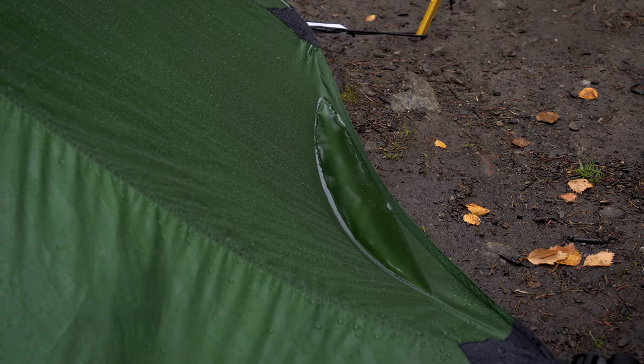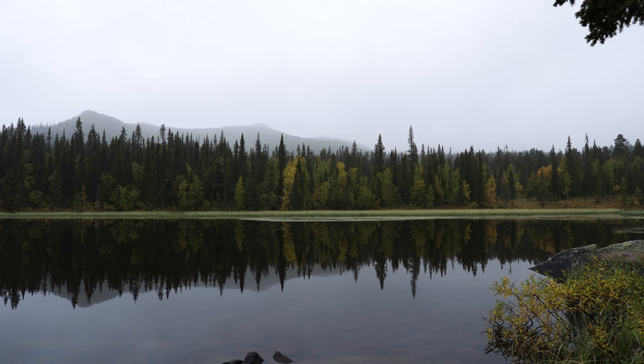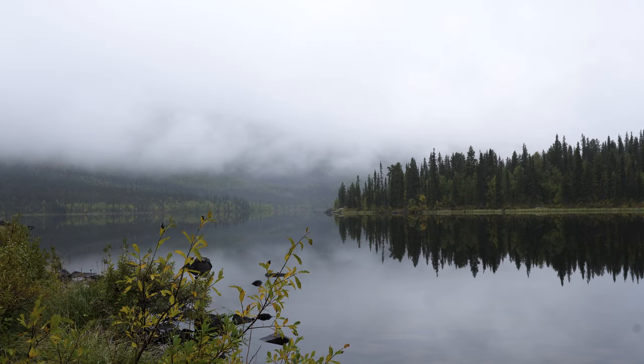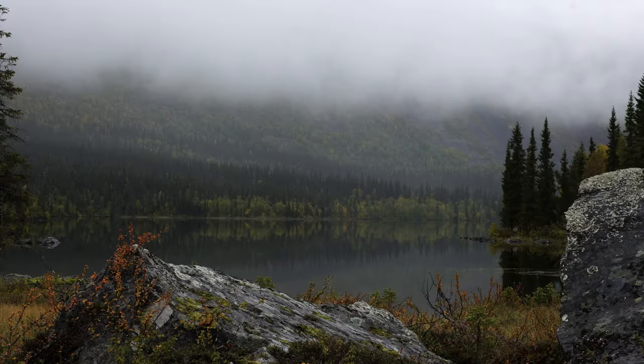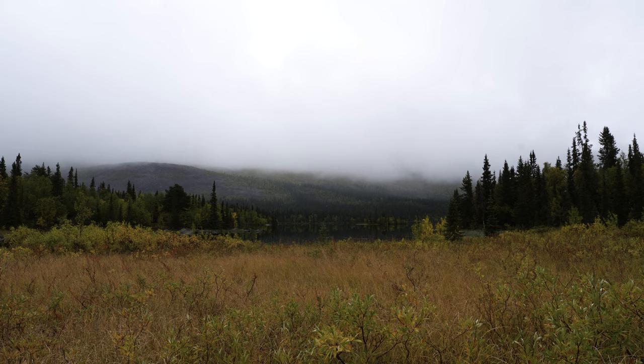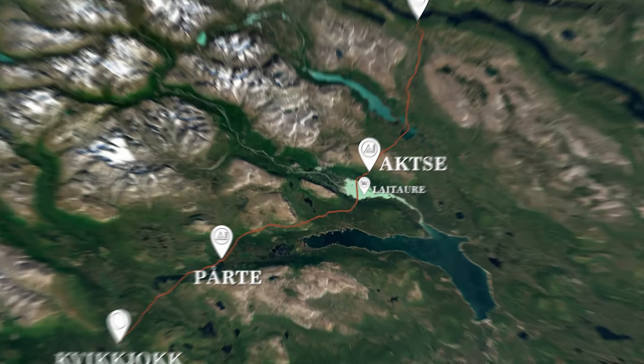As raindrops fell gently on our tent, we were slowly awakening, drawn by the soft melody of nature's lullaby. Stepping out from the safety of our tent, we were struck by the morning mist hanging above the calm lake. Eager to explore this fairy tale-like world, we emerge from our shelter, filling our lungs with the fresh air. We are ready for the second day of our journey on the Kungsleden.